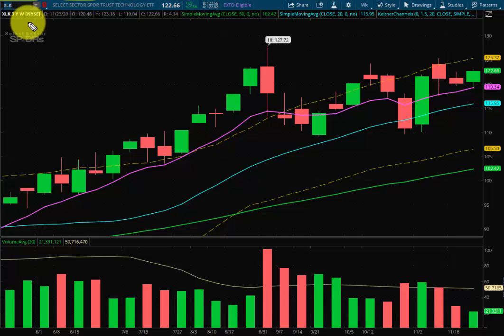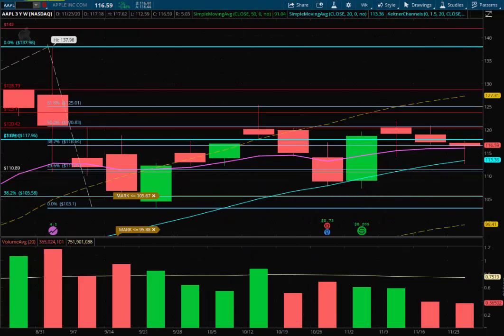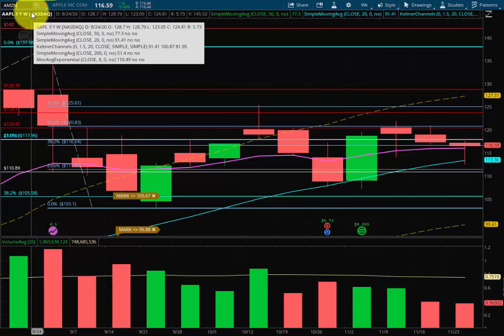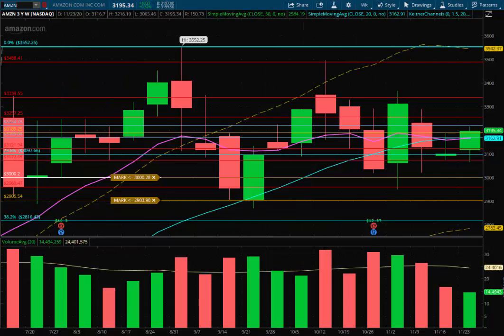So for XLK, I'm gonna watch Amazon, right? Because I do like the Apple chart. Apple had a nice print off the 20 weekly. Normally the 20 weekly is a great area to get in for good risk to reward. So I do like this Apple chart, but Amazon's old faithful, and I've been killing it with the Amazon options, just to kind of be transparent with you guys. That's why I'm watching it, because I make more money with it.